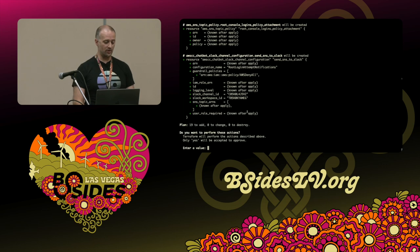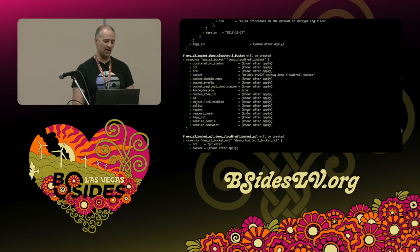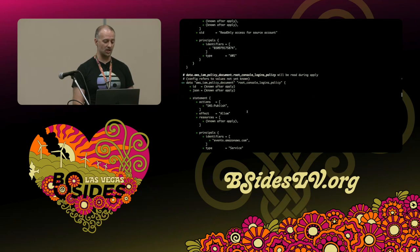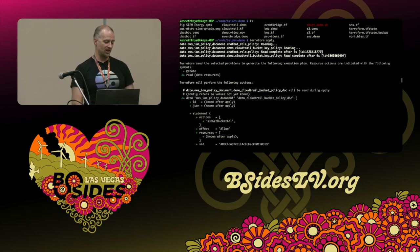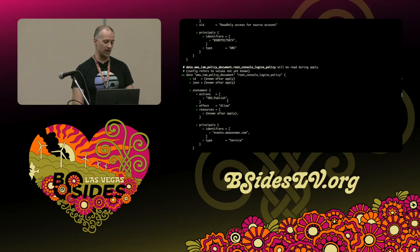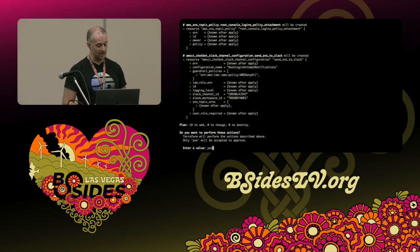I can also go back through here, scroll through this, and see exactly what changes it's going to make. And all the way at the top, you see those green pluses? It has a legend all the way at the top to tell you exactly what the symbols mean, because they're not always green pluses. But you can see green pluses, create, and then we've got read for data resources, stuff like that. So you can actually examine every single one of these resources that it's going to create before you give it the go-ahead and tell it yes.